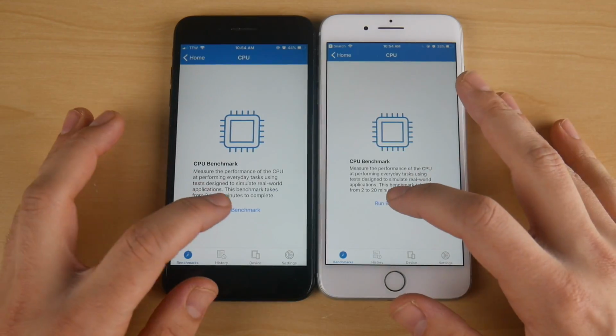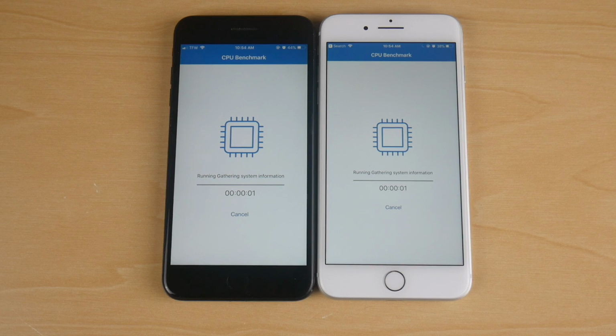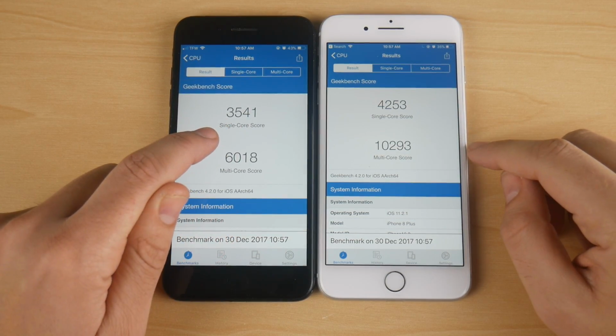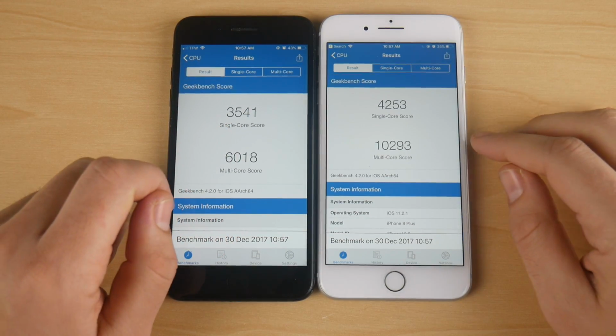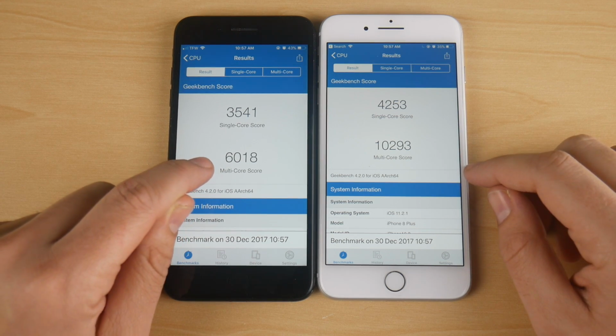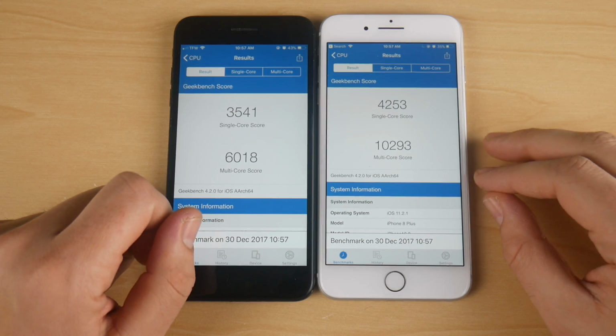Now, the 8 Plus is just going to crush the 7 Plus on the benchmarks just due to the fact that it has an A11 CPU. But let's go ahead and see what happens here. Okay, so here's the final score. Single core 3541 on the 7 Plus, 4253 on the 8 Plus. Now, in the multi-core, we're rocking out with 6018 on the 7 Plus, 10293 on 8 Plus.